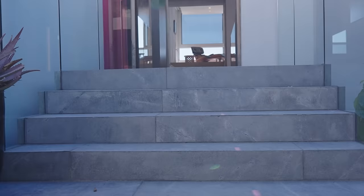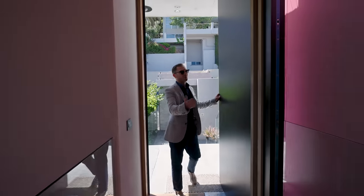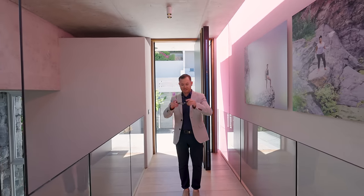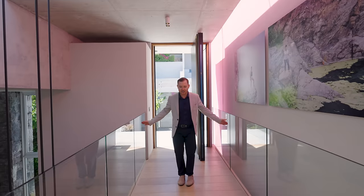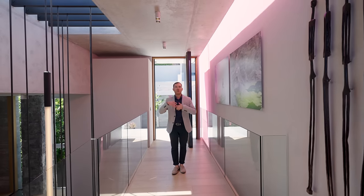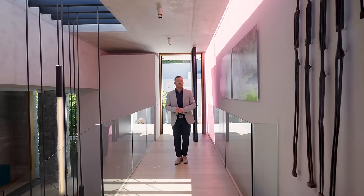Now, coming up this beautiful staircase into the front door, as you can see, it's a beautiful black cladded front door, pivot door, and stepping in, take my sunnies off, we've got a bridge design into the house with these glass railings, solid oak flooring throughout the house, and we have a lot of exposed concrete. So above me, we've got exposed concrete, and we'll also see a mixture of an off-shutter effect concrete too.